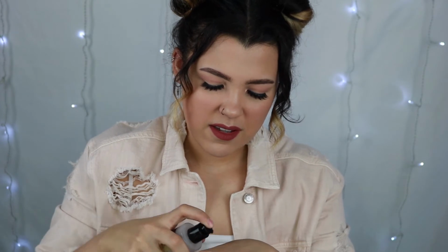So I wish I had a little bit more so I could show you, because when it comes out, it looks super watery, but then when you touch it, it's super stringy, but it feels super moisturizing and hydrating to the skin, and it sits in very well into my skin. It doesn't leave your skin feeling sticky or anything.